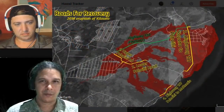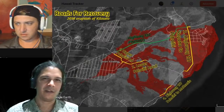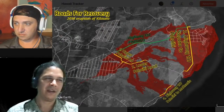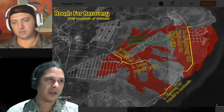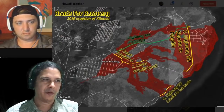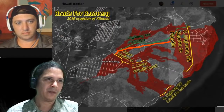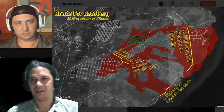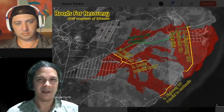Just one more thing, Dan, if you want to briefly mention, I can throw on here, we have a post you wrote up in Hawaii Tracker today, the Roads for Recovery, about the eruption of the Kīlauea. The graphic that Dan made here shows Highway 132 has been the one that's been repaved already, and everything in yellow is on the schedule in some way. Anything you want to say about it?